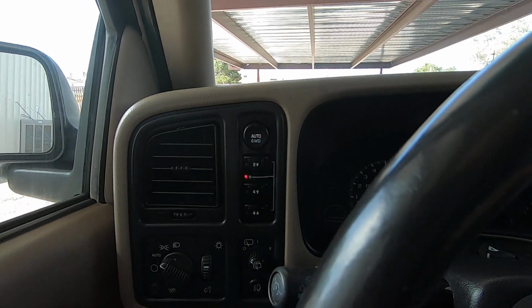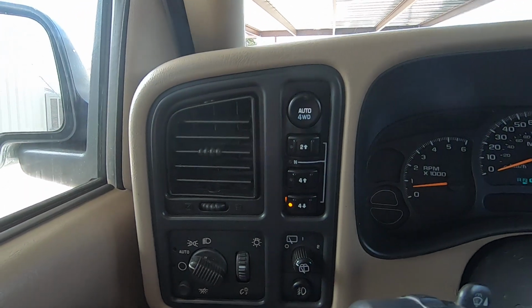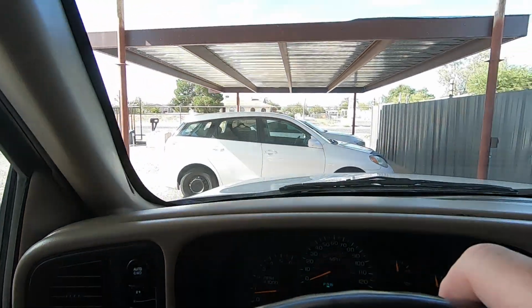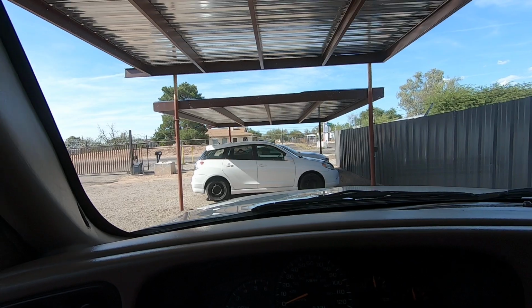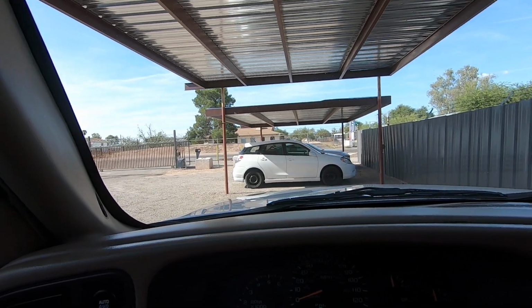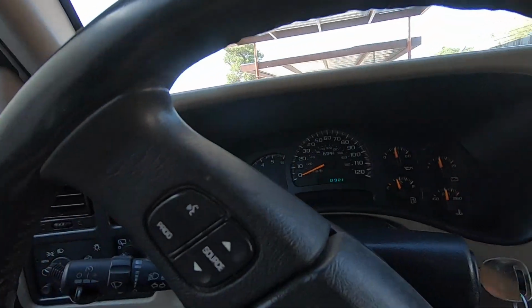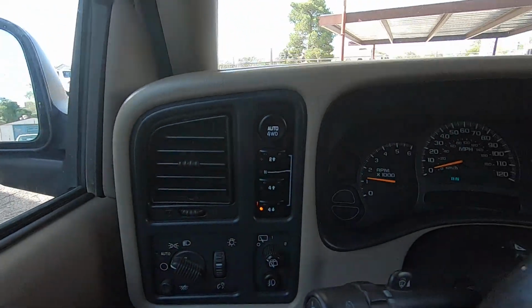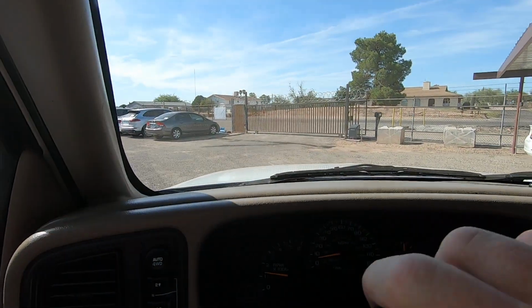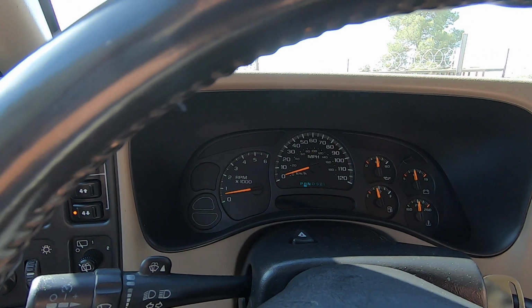Let's go to 4 low. Now we're in 4 low. I'm gonna back up first so I don't hit my little Toyota that I drive home every day. That would make me cry. So that's reverse in 4 low. And then we're gonna drive in 4 low. Yeah. All right, we're still in 4 low. Let's drive. All right, now we'll go to neutral.